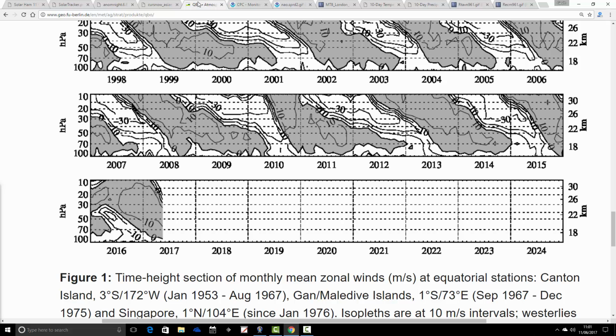As we went into 2016, the easterly QBO failed, and you can see the failure of the easterly QBO on this chart by this white area just here that's down at the lower level of the atmosphere. But this grey area up here is the westerly QBO, which continued through the first half of 2016 when it shouldn't really have done that. And then, of course, the westerly QBO strengthened into the second half of 2016. You see how this grey area comes back.